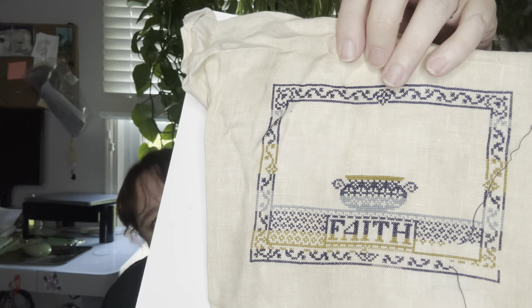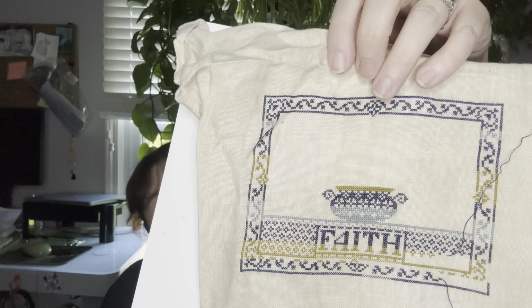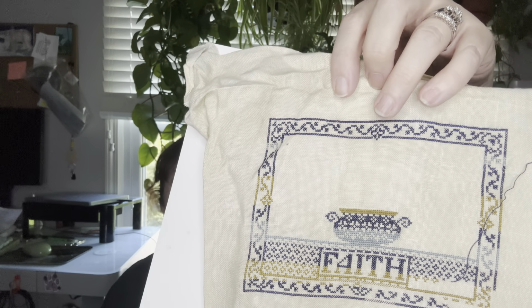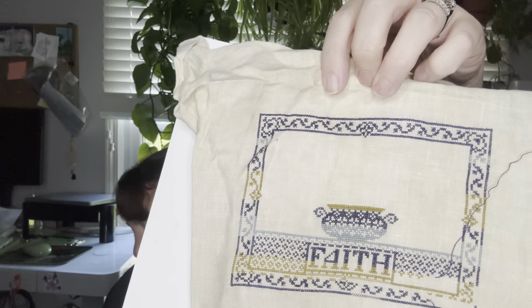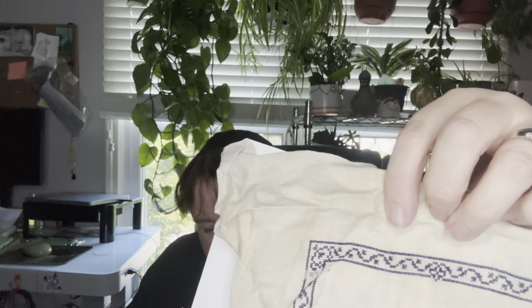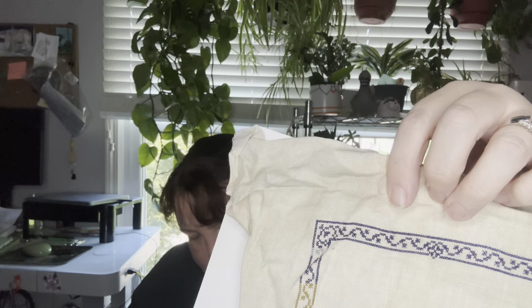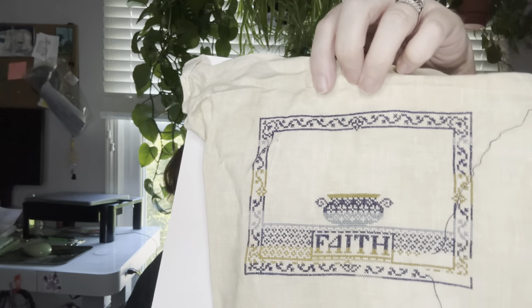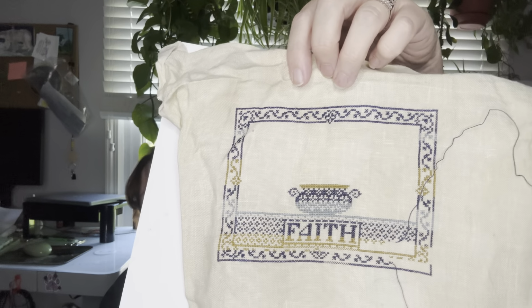I'm stitching this on 40 count. I think it's Milk and Honey or Cream and Sugar. I think it's Milk and Honey from, let me see, Fiber on a Whim Milk and Honey. It's the called for fabric, and I'm using the called for DMC.